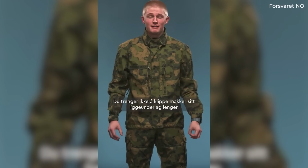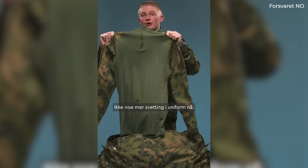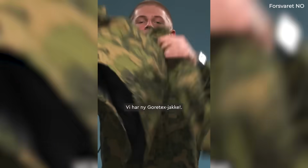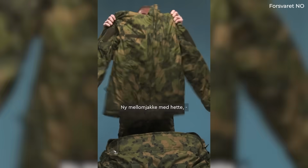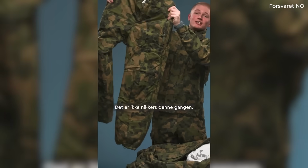Previously, weight and height were used to determine sizes, but this new system is more precise. For example, tops are based on stated body length and chest measurements. Thus, this uniform can be much more easily adapted to different body types and shapes, both for men and women. Most of the NCU garments are unisex, but wool garments such as boxer shorts, bras, and wool mesh garments are tailored for women and men.